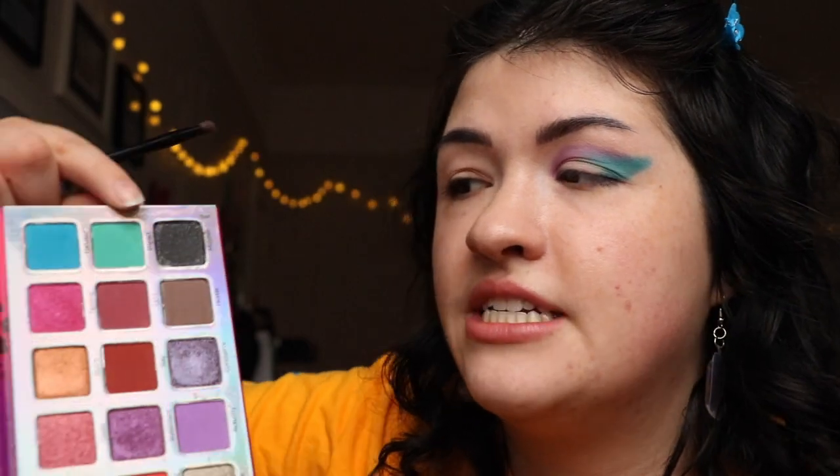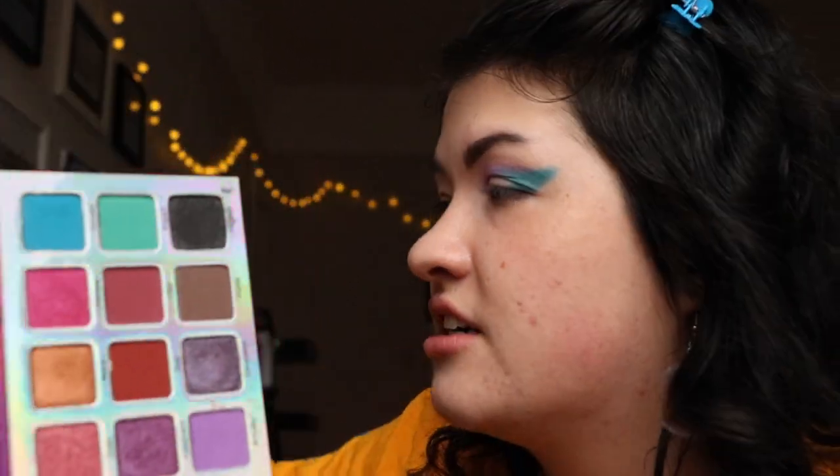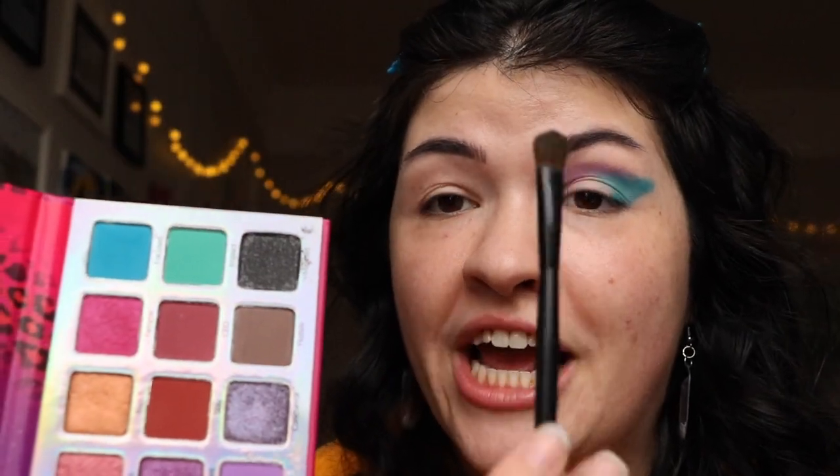Okay, ooh, those colors look really pretty together. I like that a lot. Cool, cool. Okay, so now I think I want to dip into the color Impact, which is this beautiful green shade here. I love greens like this. And with this color, I'm going to be going in with this beautiful brush. I like this brush for putting color all over the lid.